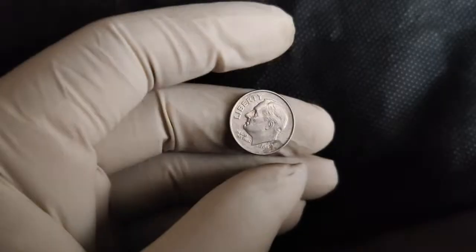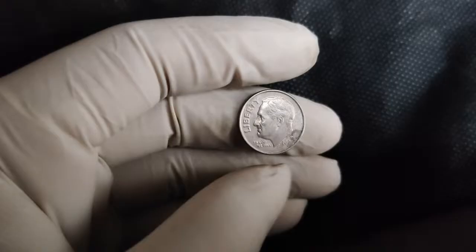Mystery. To this day, no one truly knows how this coin made it out of the Philadelphia Mint. Some speculate it was a test piece. Others believe it was struck by accident using leftover proof dies. A few even whisper about internal mischief at the mint, someone slipping it out deliberately. Whatever the case, the unknown only adds to the coin's legend.